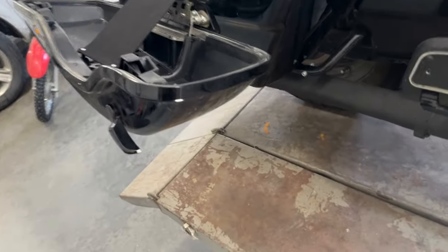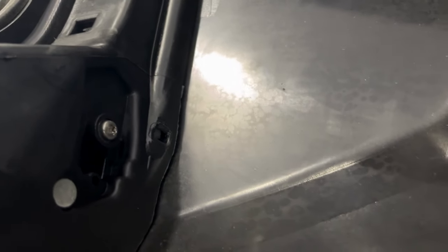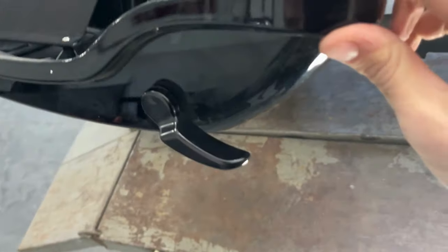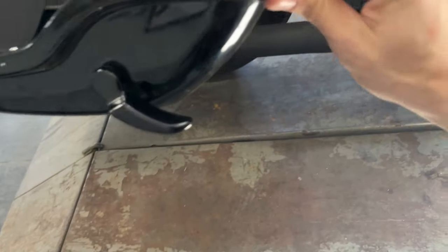All right, yeah, so one little piece of advice. For the latches themselves, you want to take that screw out, make sure you put a little bit of blue Loctite or something on it. Because when they're brand new, I had the screw rattle out and one of the levers go flying off. Now, luckily, I think I just ordered another set or whatever, but definitely something you want to do.